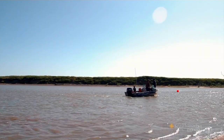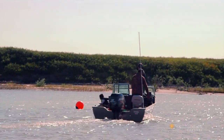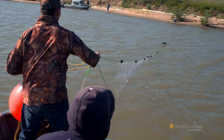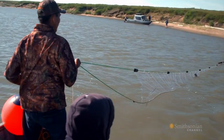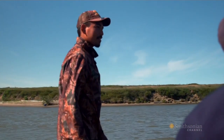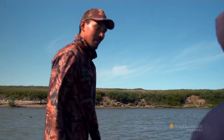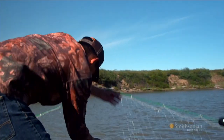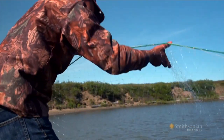Now, Lenny heads offshore. Lenny checks his nets one last time. Anchor set there. I'm just going to check. You always got to go and check your net when you set it. Make sure there's no tangles or anything, no sticks or anything like I was doing on shore. And he's lucky he does. Oh, look at that. Good thing I checked.